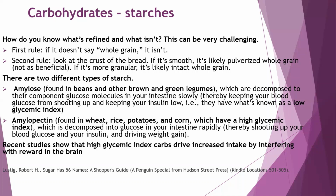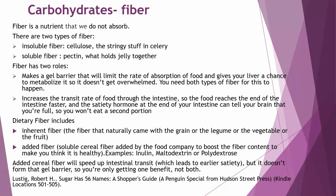So there are studies that show that high glycemic index carbs drive intake by interfering with our reward system in the brain. So as a result, when our carb intake is high, we crave more of those foods because they make us feel better. That's the whole concept of comfort food. We never crave carrots as a comfort food. It's typically something made out of a refined carb, sugar, and fat.